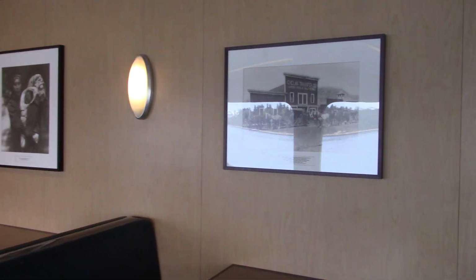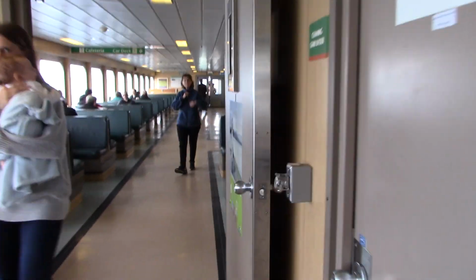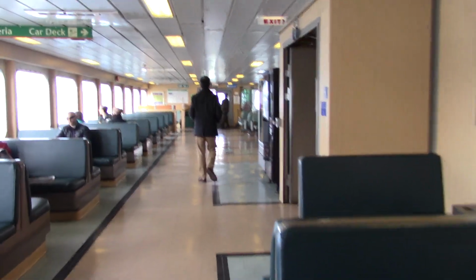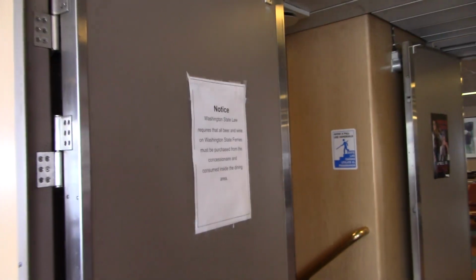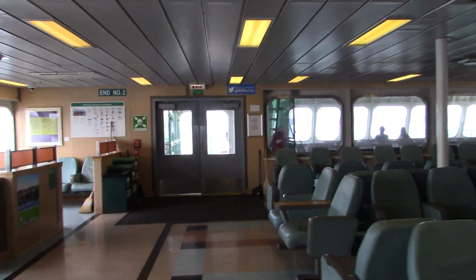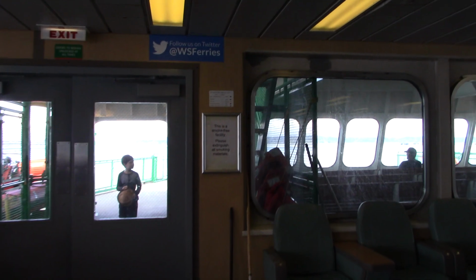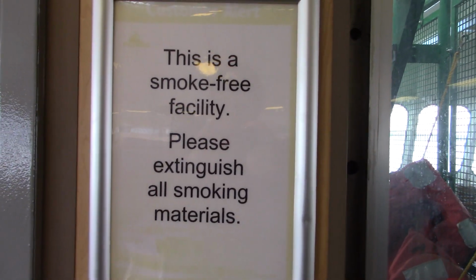Normal Chelan stuff and art. That was a beer and wine galley. No beer or wine outside of the galley sign. I'm already out of breath. This is a smoke free facility.